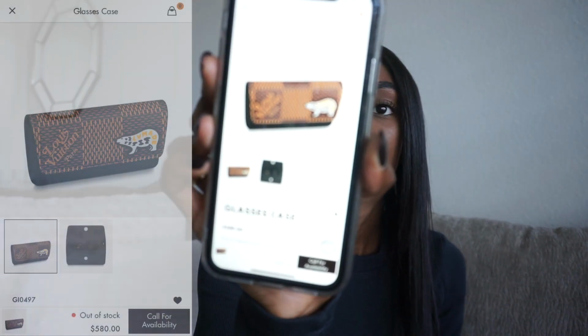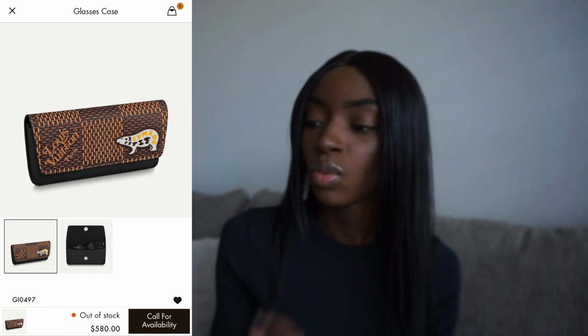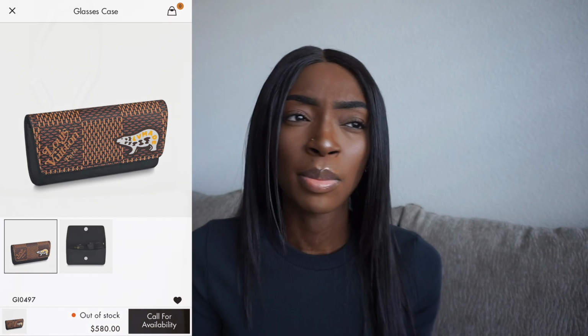Next thing on my list, I don't think I'll ever get this item just because it came out in a collection that sold out really quickly, but I have it on there just in case I find it somewhere and I see it, I will remember, or if it ever comes back in stock, I'll be like, aha. But I don't think I'll ever get my hands on it, but I'm gonna leave it on my wish list. It is the glasses case, but it's not the original one in monogram or the one in damier graphite, I believe. I cannot remember the name of the collection. I just saw it and it was just really nice.